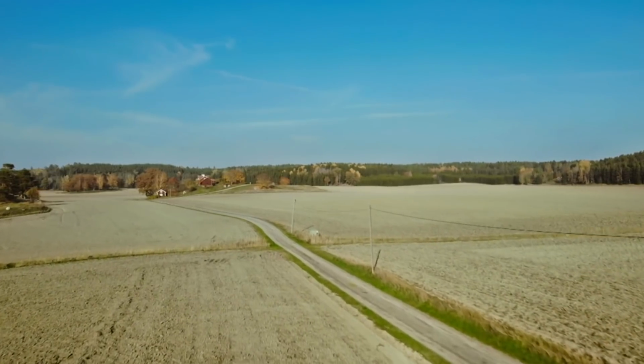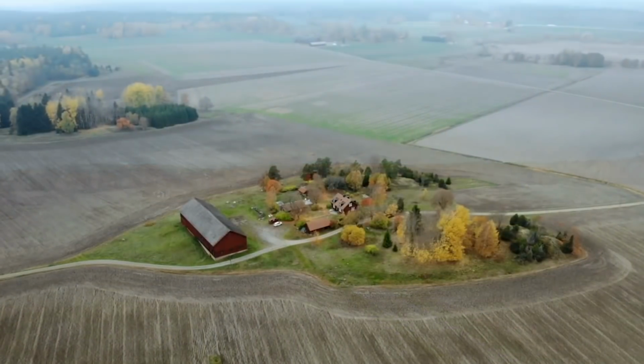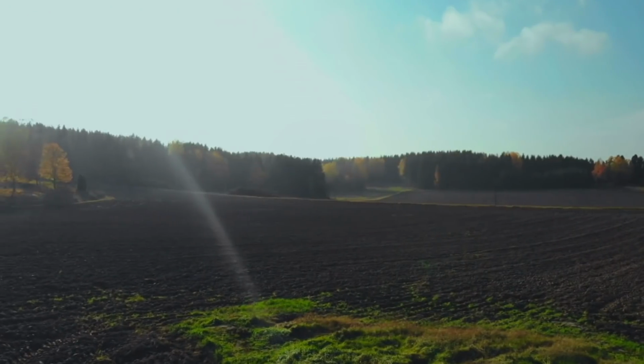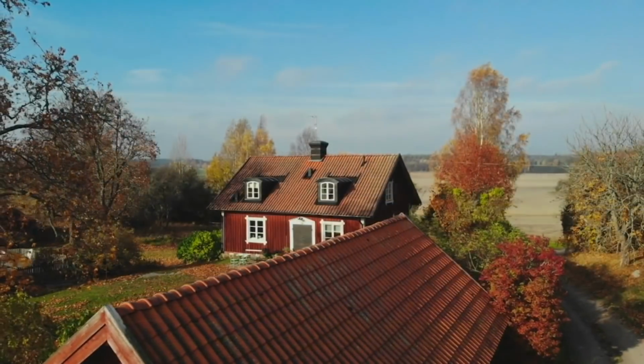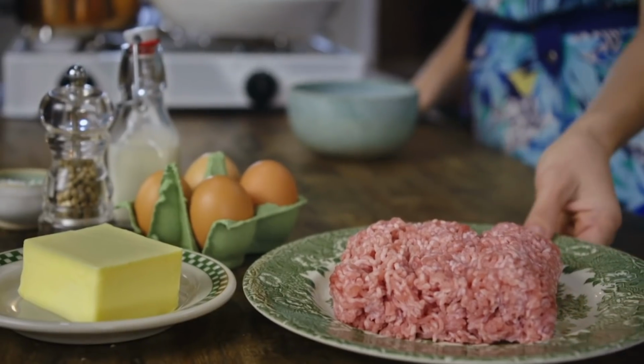I'm off back to my cabin to cook up a traditional Swedish dish, the Wallenberger. It's named after one of Sweden's most well-known industrial families. Naturally, I'll be putting my own twist on this classic and taking some inspiration from fast food. There's nothing worse than a dry, rubbery burger. That's definitely not the case with my Wallenberger burgers.